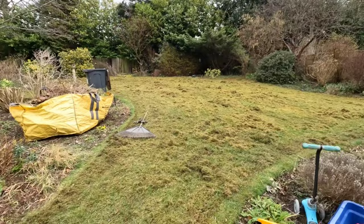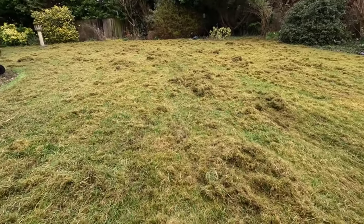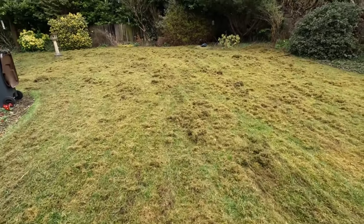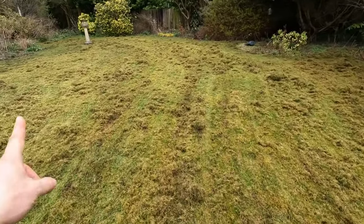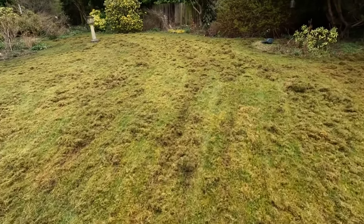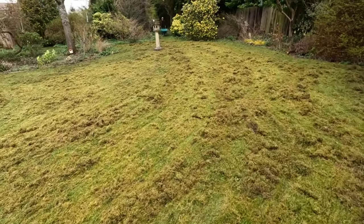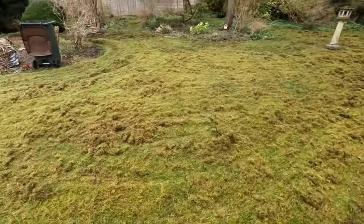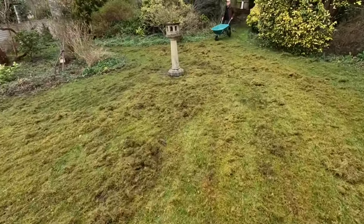Hey, check this out, there's an unbelievable amount of moss that's come up. So it's just gone up and down once. Quite often we'll go zigzag across, but he's going to need to clear this up first before he can then cross onto the other way. And those bins will fill up very quickly, so we'll fill up our two garden waste bins.